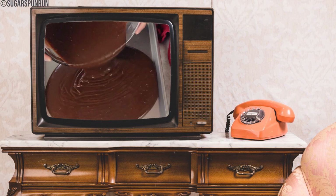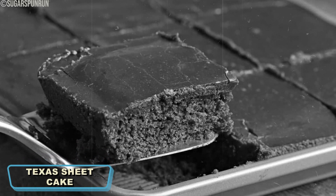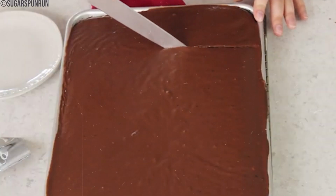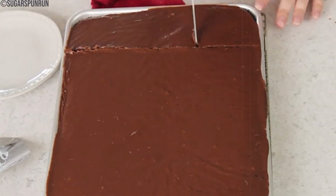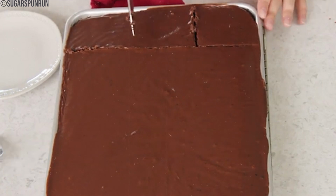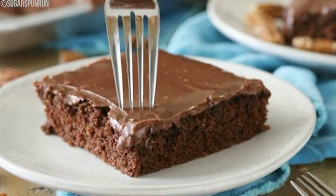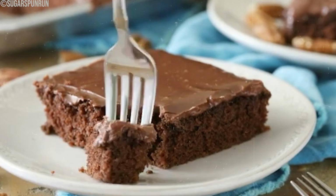I'll be showing you how to make a homemade chocolate Texas sheet cake. Texas sheet cake is a beloved classic that brings back memories of community gatherings and celebrations. Known for its generous size, it's a rich and moist chocolate cake with a special place on dessert tables across America. The cake is light yet indulgent, with a smooth, velvety frosting poured over it while it's still warm, allowing it to seep into every bite.